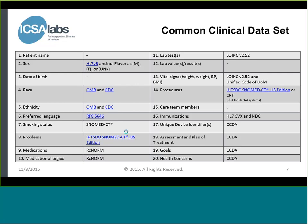For problems and procedures, so numbers 8 and 14 on the list here, the September 2015 U.S. edition of SNOMED is required. And you'll note that for a system that's primarily developed for a dental office, CDT, so the dental systems, can continue to be used for procedures.